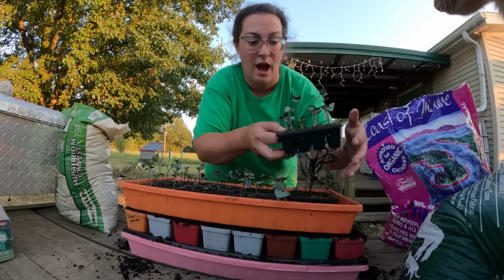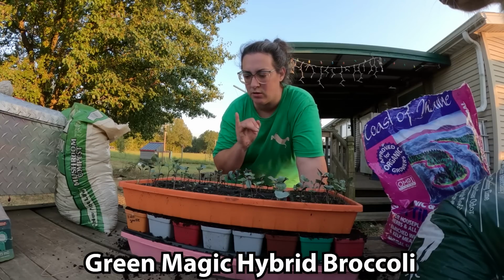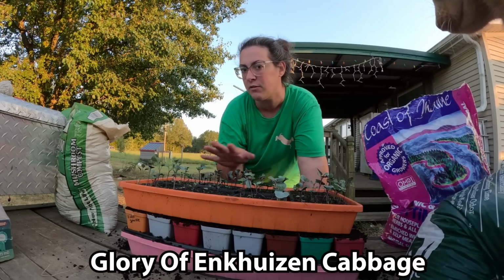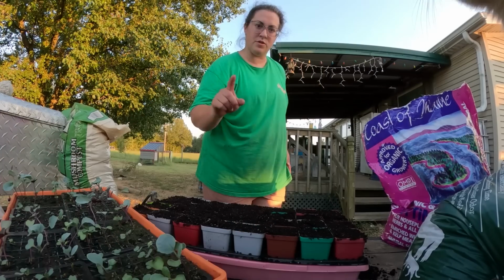But I want to show you what I have. These are Brussels sprouts right here. One of these is broccoli, one of these is cauliflower, and then we have some cabbage. I can't exactly remember what's what, but I do have a note somewhere. Don't eat it, I'll be right back.